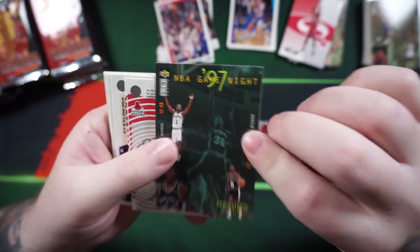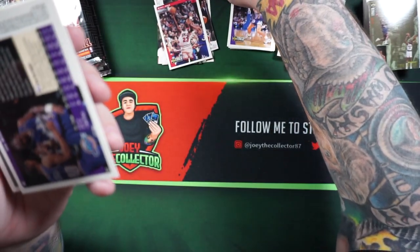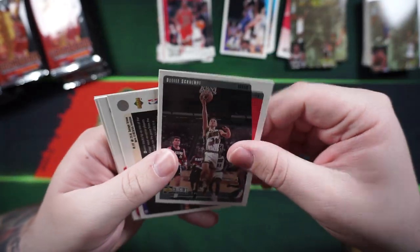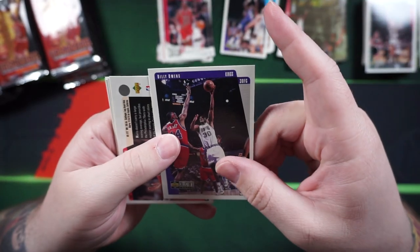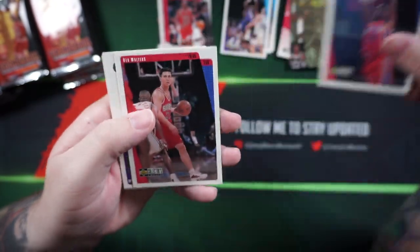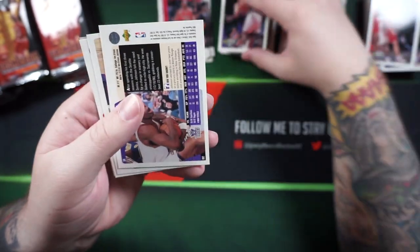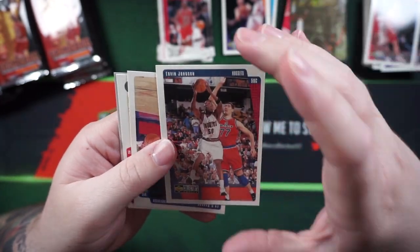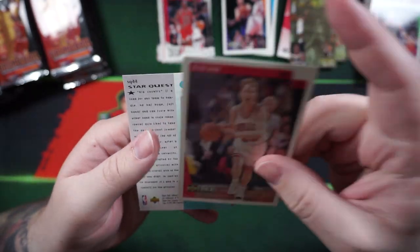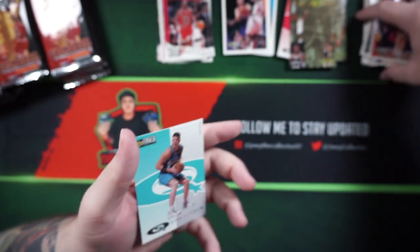Got ourselves a little Spurs game night. Got a David Robinson on there. There's Michael Jordan, just throwing these cards everywhere. Karl Malone. Little Detlef there. Billy Owens. Harris. Oh, Jason Kidd. Johnson. Ed O'Bannon. Steve Kerr. Bryant Reeves, StarQuest.